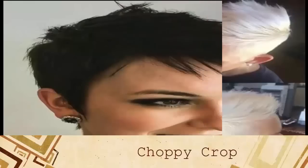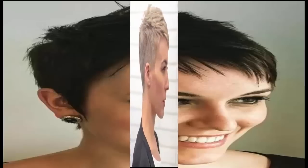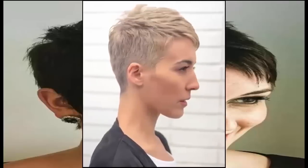9. Choppy crop. Inspiring short pixie haircuts are easy to find and recreate. To make a short haircut stand out, a little asymmetry always helps. The bangs are jagged and cut at an angle. Uneven bangs add both interest and a fun frame to styles like this.